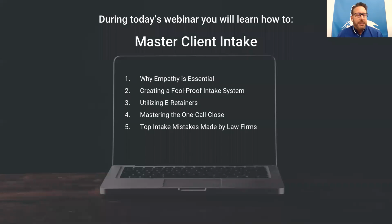Nowadays, while you're on the phone with the client, you can send them the retainer. While they're on the phone, without ever getting off the phone, they can simply click on a few buttons, have the signature, and you got that signed retainer back before you ever get off the phone. And that's a huge advantage in order to retain people and to make sure that they're not going on to the next person.